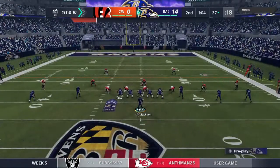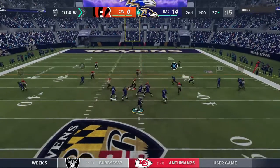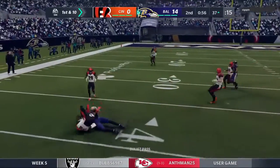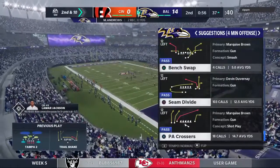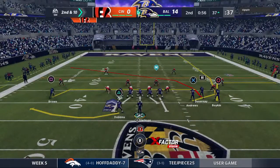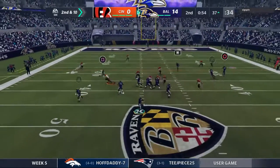Creeping up on a minute to play in this first half. Throwing on first down, it's Jackson. Looking left side, Andrews with it complete. Now the Ravens going to use one of their timeouts, as the stoppage will come with a little under a minute to go in this first half. Had the completed pass, but for no gain, stopped right at the line, so it's 2nd and 10.